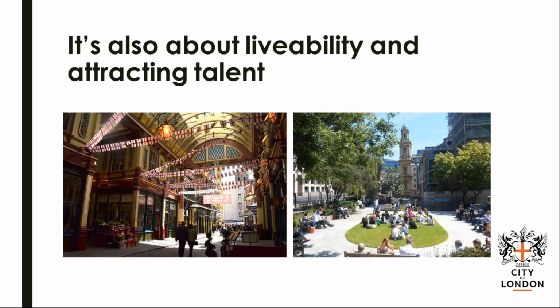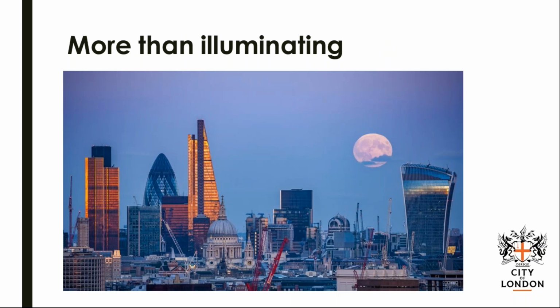So for us, this lighting project is partly about street lighting, but it's also about livability, and it's about attracting the best global talent to the City of London. We are already a very safe, reliable and very livable city, but in a globally competitive market, you need to really run to keep up. So our ambition really is to use the new street lighting system to make sure that we do even better, and that we remain the best place in the world to do business, outside of Canada, of course.